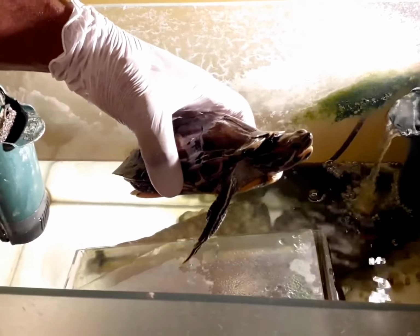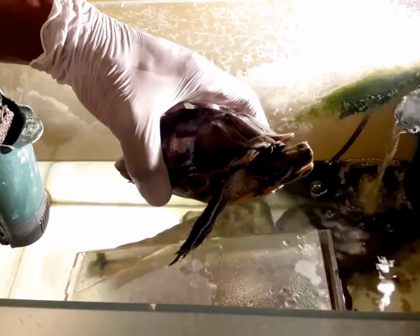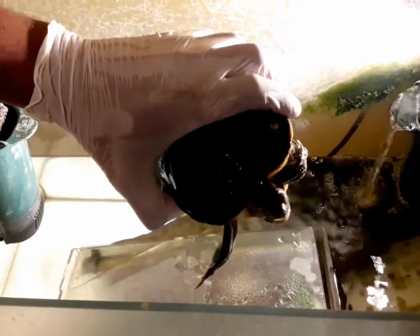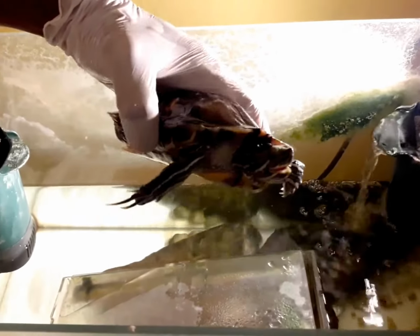Now, I actually have had Leo for probably 5 or more years now. When I got him, he was just a little turtle. Right now you can see that he's actually about the size of my hand. So he's grown quite a bit.